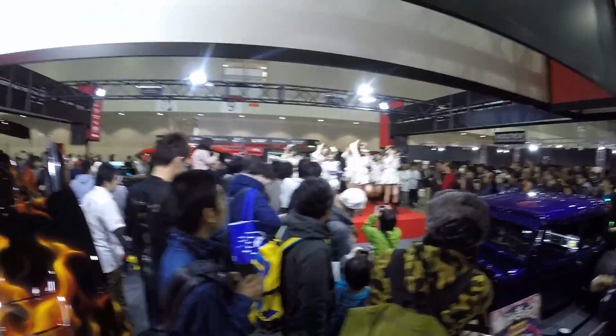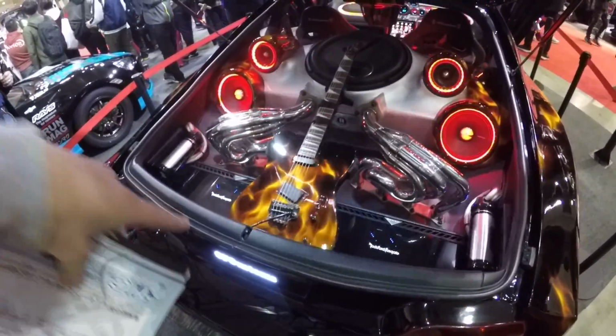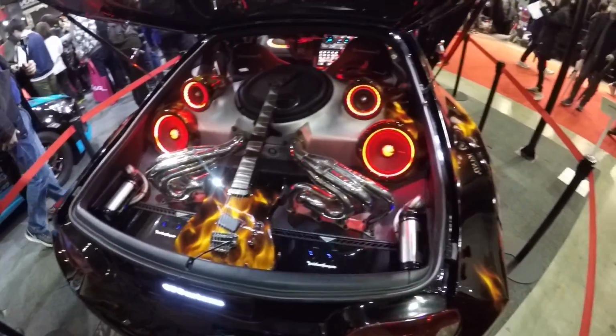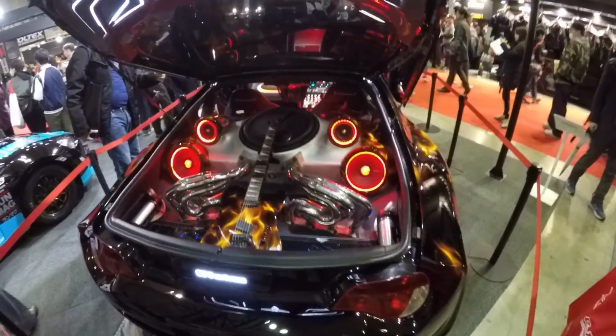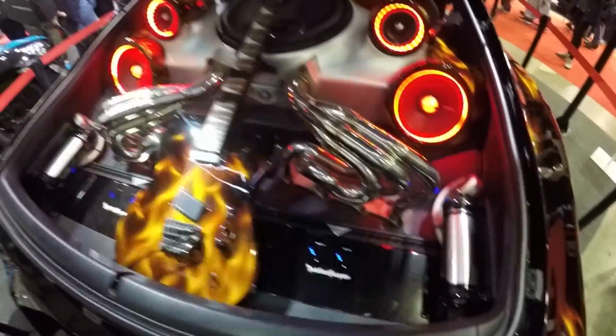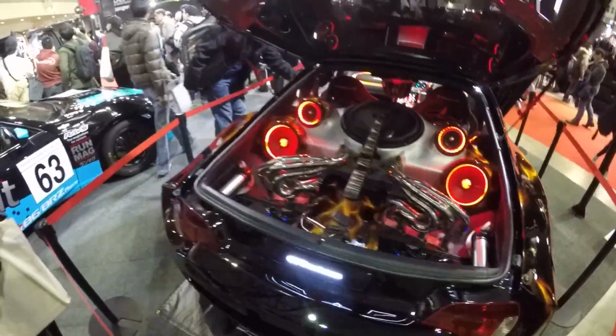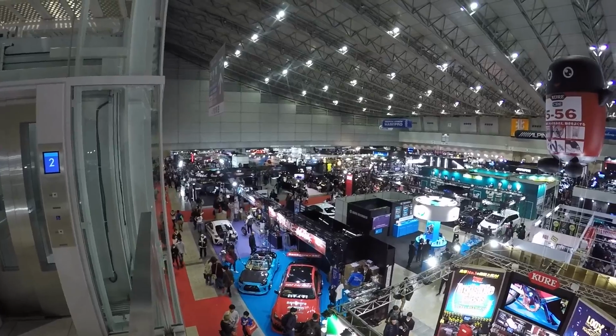There you go. Okay, this is probably the weirdest thing I've seen here so far. An electric guitar and what looks like extractors are somehow blended into the back of this audio display in this car. Just why? Why is the question I have to ask. I guess, why not?